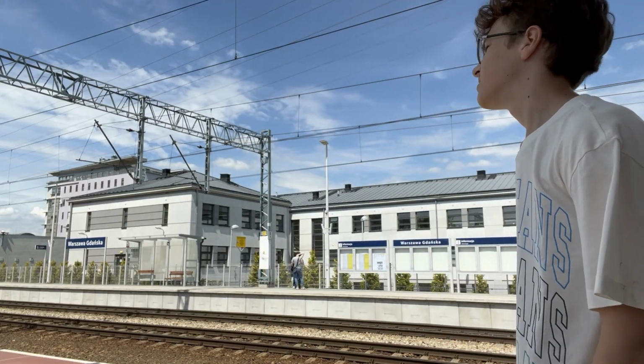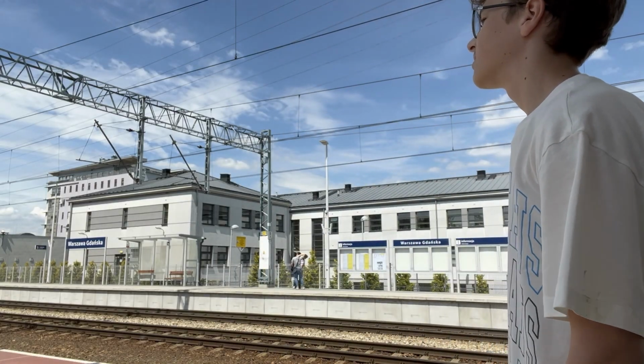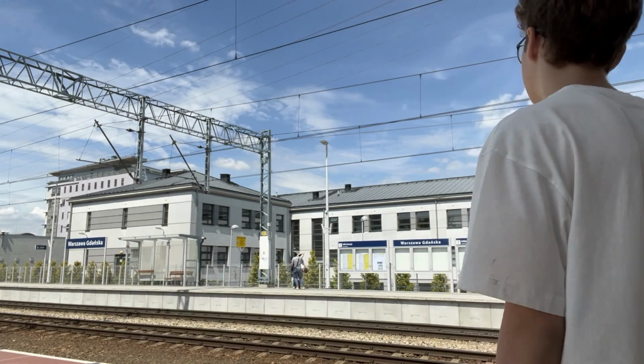Wschodnia do stacji Łódź Fabryczna, przez stację Żyrardów, Skierniewice, Koluszki.